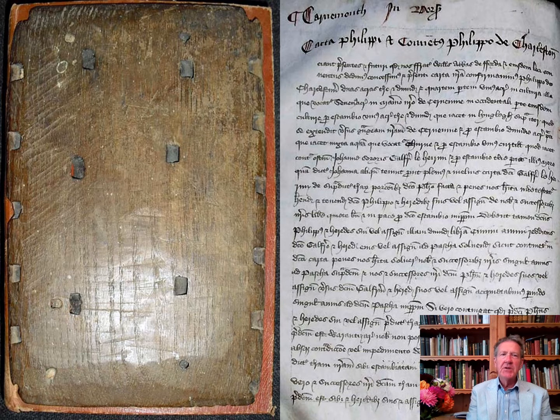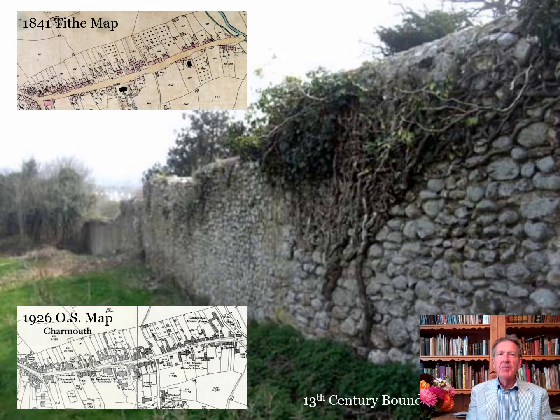The entry is very descriptive of the boundaries and half-acre burgage plots that were created along the street. The virtually unbroken 13th century boundary wall is still there today, parallel to the street, with many of the burgage plots stretching back to it. The 1841 and 1926 maps show clearly the line of it.